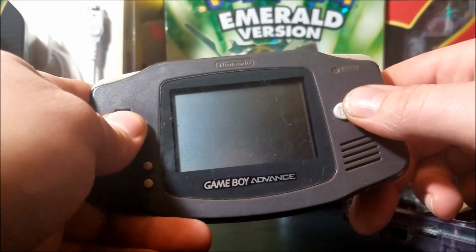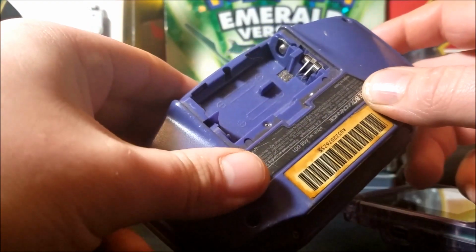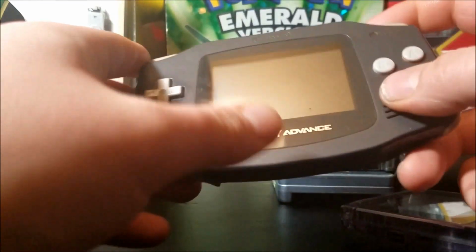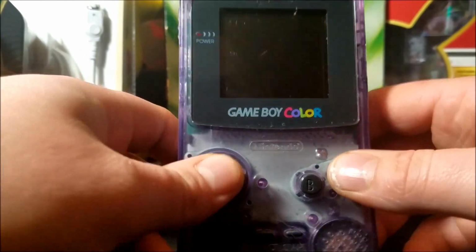Of course, original Game Boy Advance. Man, this thing is so old. See, it's filthy. I haven't played it in years. I guarantee it still works, so I'll put some batteries into it. I'm positive it still works. No need to, though, because I got the SPs, and then what started it all right here.